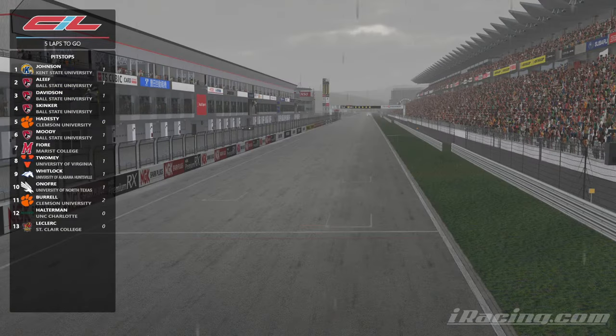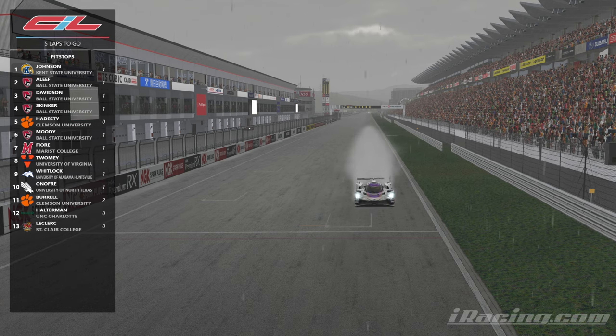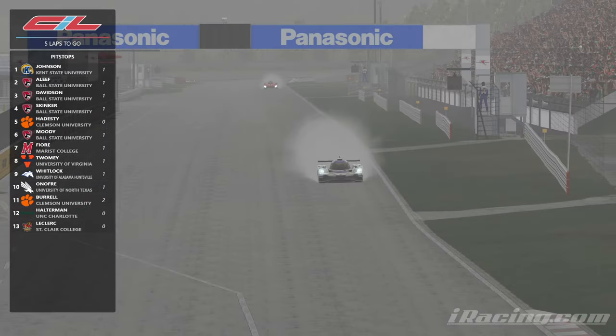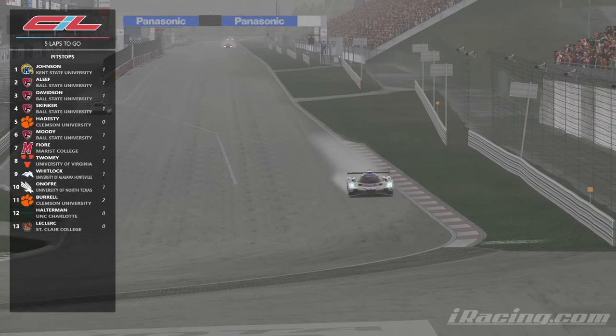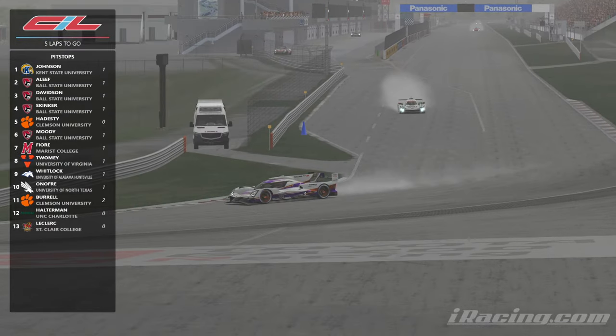And he will not make the pit stop. So Hunter Hadesty thinks he's got enough fuel and he'll keep it out on the racetrack. Edwin Onofre has just crashed in turn six. He was stopped for an extended period of time down there. We'll see if we can maybe get something on that.